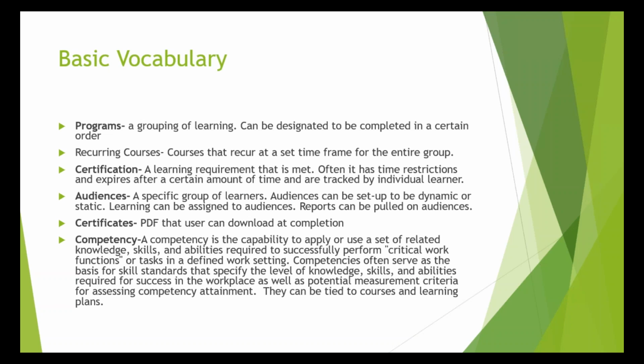Okay, today I put down some vocabulary that we're going to start out with just so we are on the same page, because every LMS calls things different, and I'll be referring to these things throughout the presentation, because these are different ways that we can group learning. So one way is a program, and that's probably our central thought for today. A program is a group of learning, and you can have it designated so that it happens in a certain order if you want to. It doesn't have to be, but it can.